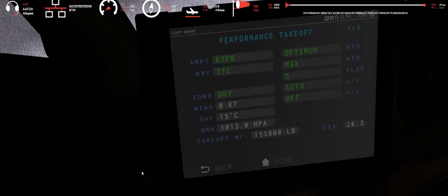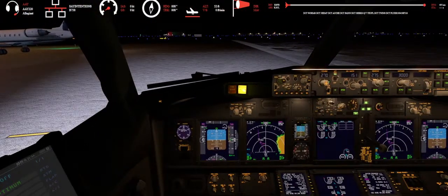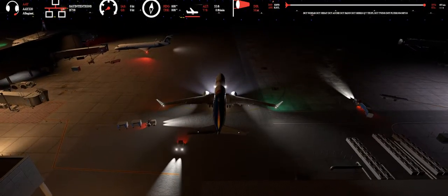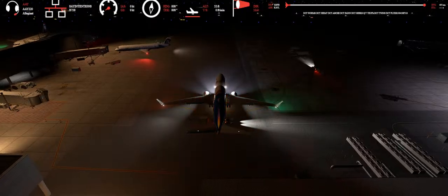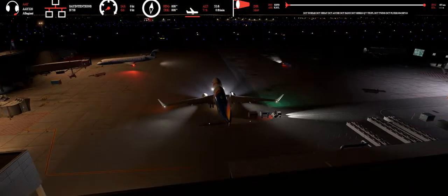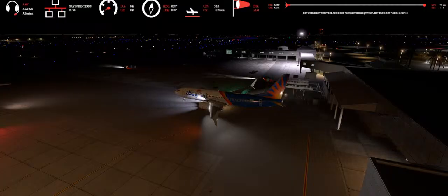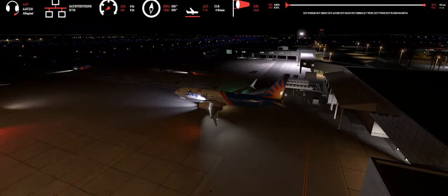Brian, can you get our taxi clearance? I'll get our taxi clearance. Allegiant 220 ready to taxi.